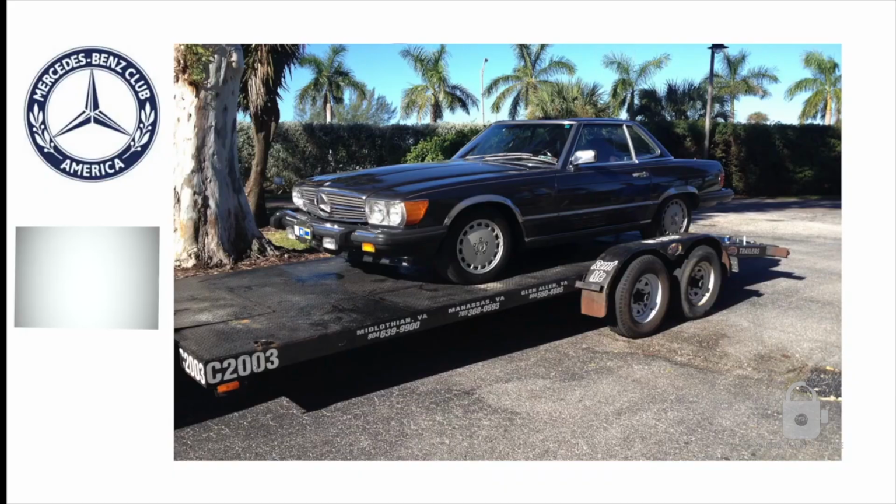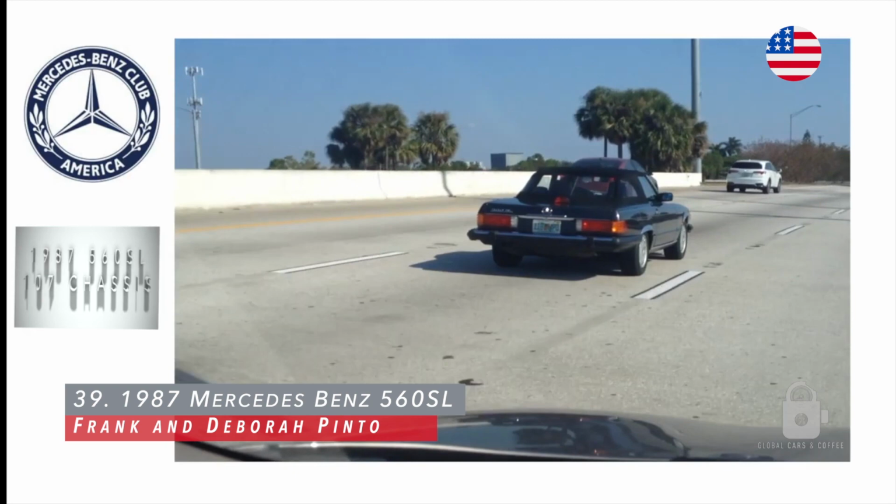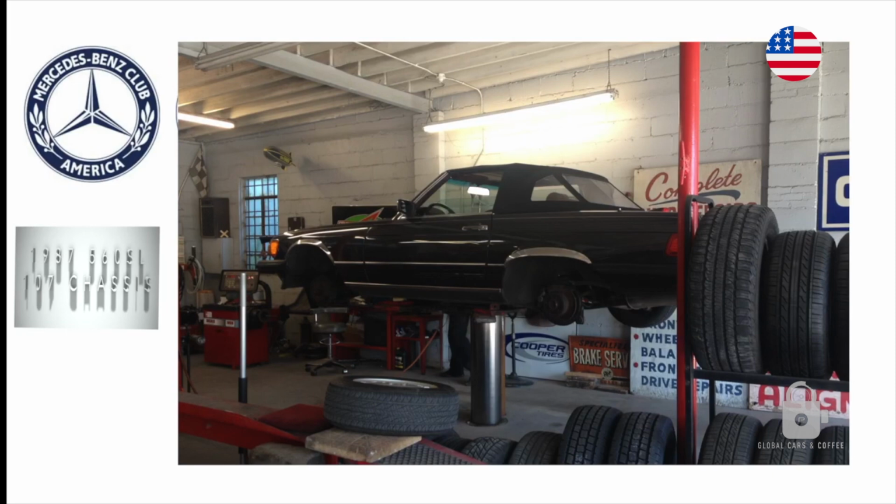Delivery day in 2016 of our 87 560 SL. Along with it came a 1-inch thick records folder. I'm not sure if that's a good thing or a bad thing. A few days later, we drove the SL to our local garage for tires and some old-school spin balancing.